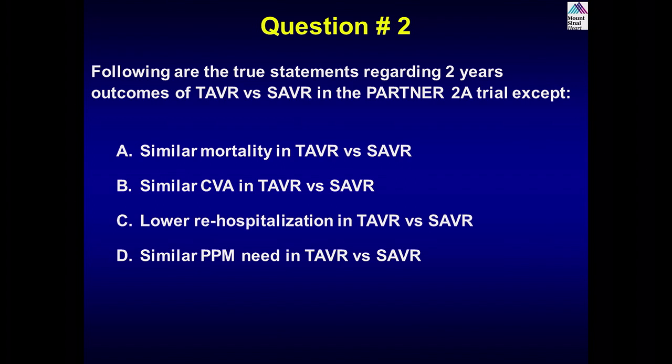The following are the true statements regarding 2 year outcome of TAVR versus SAVR in the PARTNER 2A trial, except: similar mortality in TAVR versus surgery, similar CV in TAVR versus surgical valve, lower rehospitalization in TAVR versus surgery, and similar pacemaker need in TAVR versus surgery. As you can see, A, B, and C were all similar, but clearly rehospitalization in the PARTNER 2A trial was identical at 2 years. In the Sapien-3 registry was lower. Next. So the answer will be C.